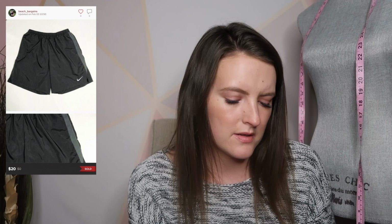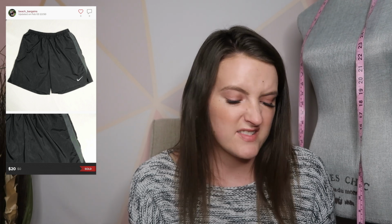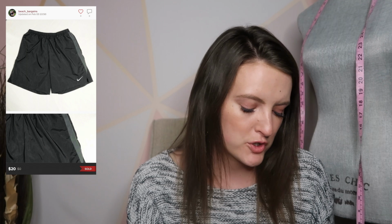Next is a pair of Nike men's shorts. These were actually in my thrift store haul from when I went thrifting on my birthday. They're Nike's plain men's running shorts in black, and they sold for $20. These literally sold in 3 minutes. I was just mind boggled.